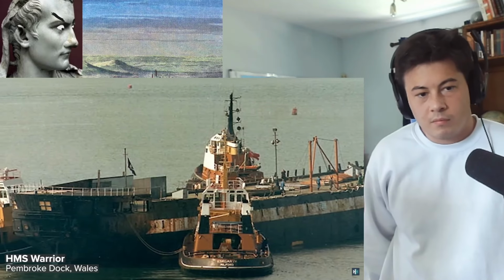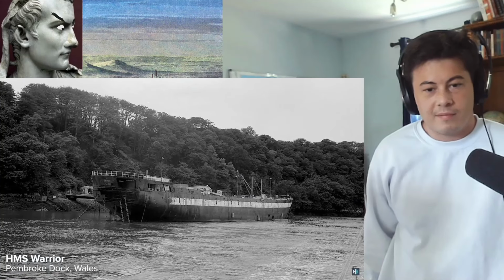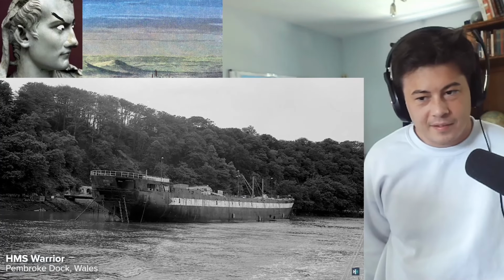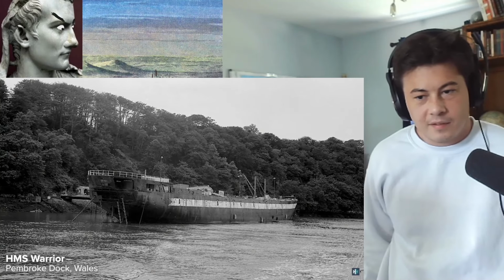So they're going to scrap her. And yet again, she's spared from the scrapyard because there is a need for a fueling pontoon at Pembroke Dock. At Pembroke Dock, there's a very large tidal range. So if you need to refuel a ship, by the time you've brought it alongside a jetty, as we have here today, moored the ship up and connected all the fuel hoses, too late. The tide has either gone up or down to such an extent that the fuel hose is going to snap and you can't refuel.